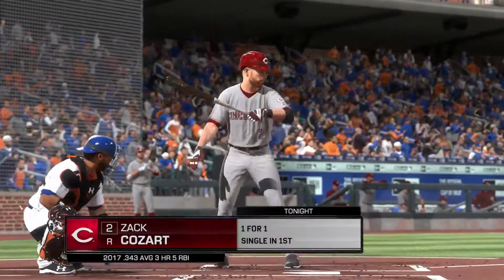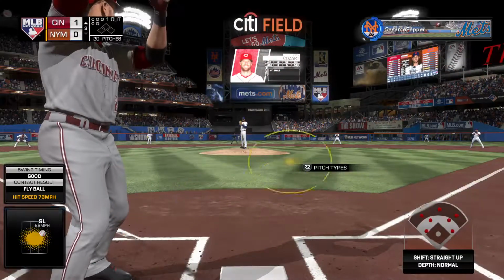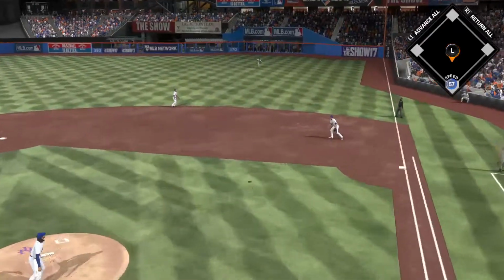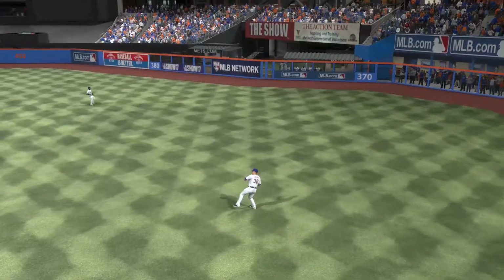Here's the shortstop, Zach Cozart, a base hit in his first trip. Heading out towards shallow right. Conforto is there now, and it's 2 pitches, 2 out.